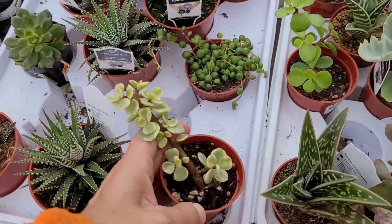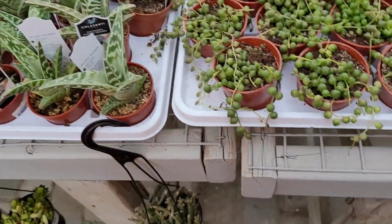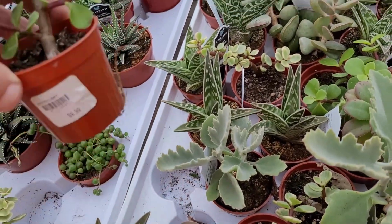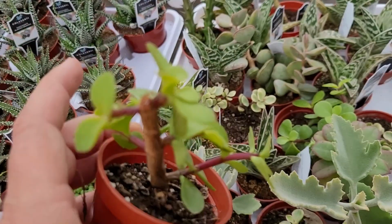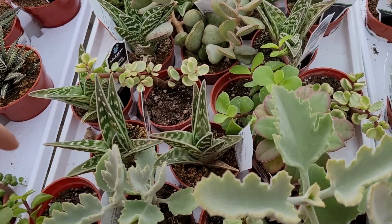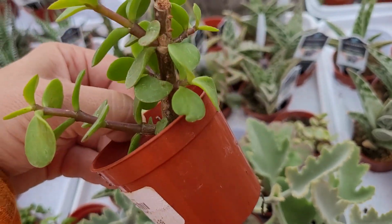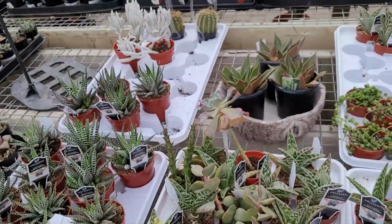Doesn't say what it is, but we all know what that is. There's no other ones. That's what I came looking for. Oh, here's another one. They cut them back. They used to be super long. They must have been dying off and they cut them back. I want to try again, but I don't know. We'll look around and see what we can find first.